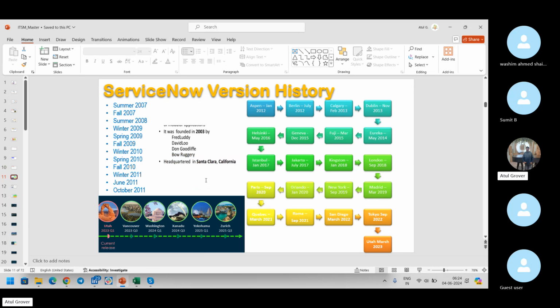Now, like we have versions in our phone, Samsung launches new versions, iPhone launches a new version, in the same manner ServiceNow also has version releases. Till 2011, ServiceNow released versions with names like summer, fall, winter, spring. After that, ServiceNow started releasing versions named after cities, countries, states, in alphabetical order: A, B, C, D. I started using ServiceNow when we were on this Fuji release. Here, on Eureka, Fuji, I started working.